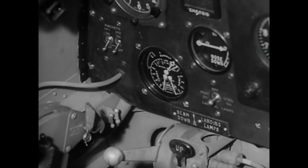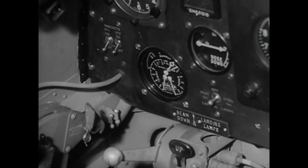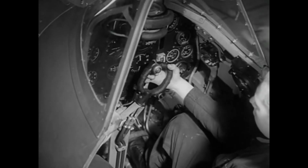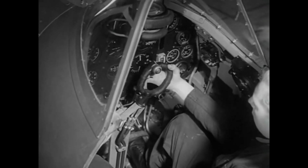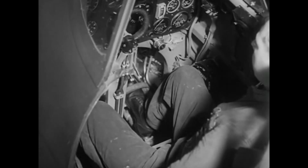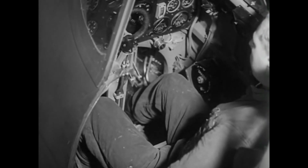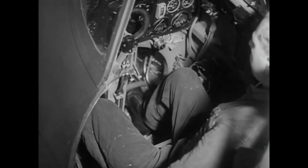He is examining the gauge which registers the pressure in the air containers. This must be at least 270 pounds per square inch. If it drops below 250 pounds, the guns won't fire effectively. Now he is trying the brake lever. The action of the rudder bar not only moves the rudder, but actuates the wheel brakes for control when taxiing.